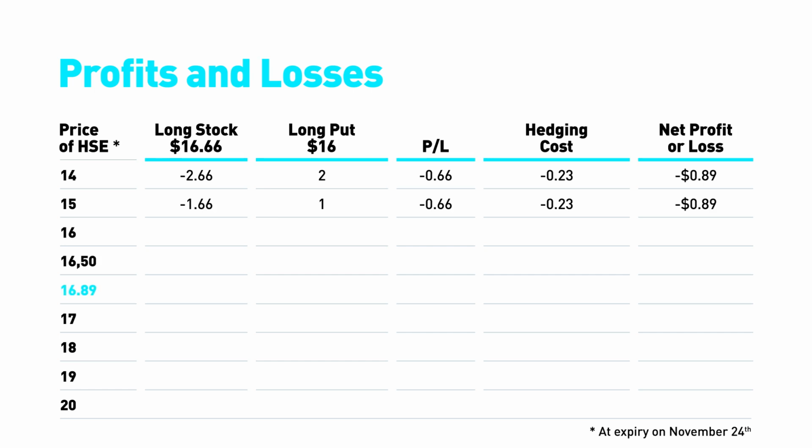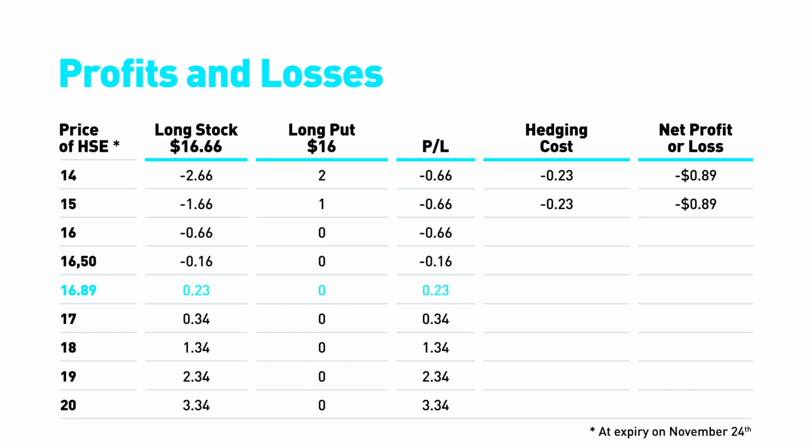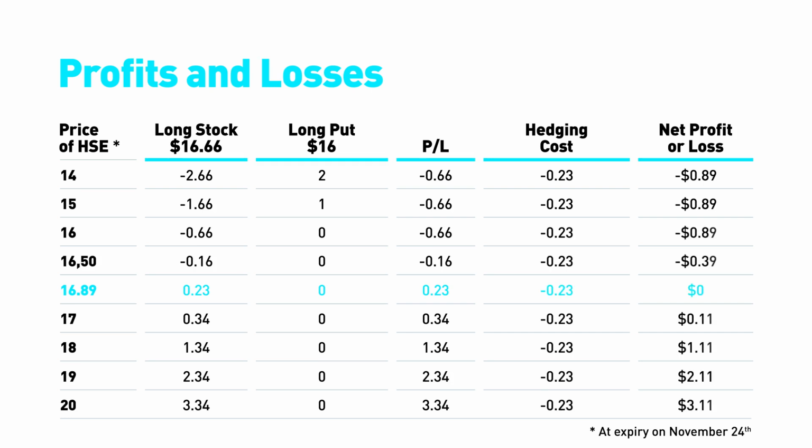$16.89. If the share price rises above $16, the put option is out of the money. The profit and loss is therefore the difference between the cost of the share on expiration of the options and the purchase price of the stock, less the cost of the hedge. The potential profit is therefore unlimited.